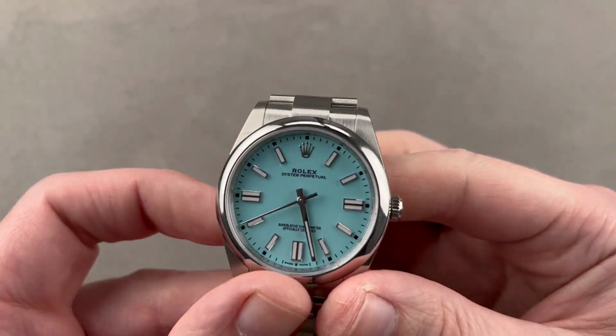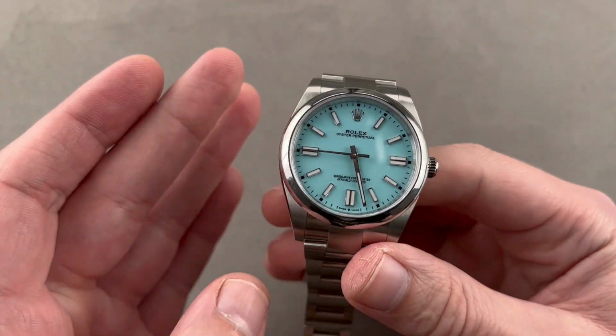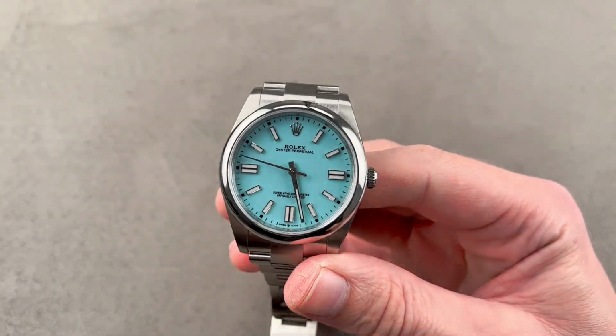Now let's take a look at the lume. The watch has a 70-hour power reserve. It's anti-magnetic, shock resistant, 100 meters water resistant, and particularly well lumed. As you can see, it gives up absolutely nothing to any of the more heralded Rolex sports watch families.